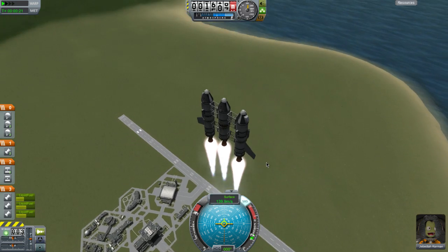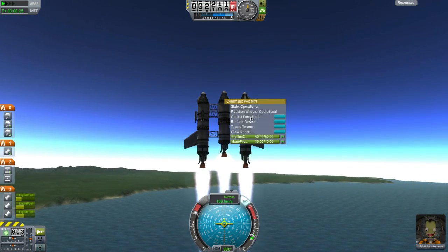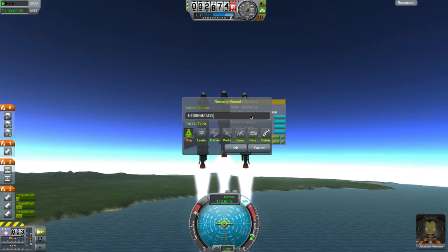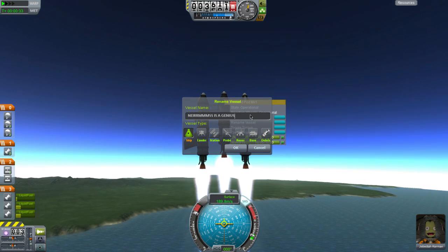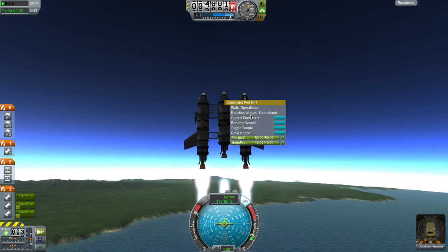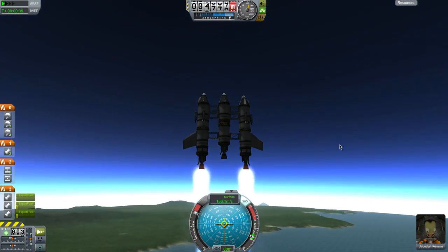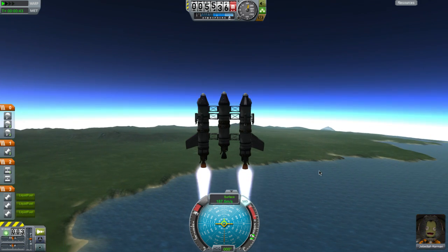Nims Is Crazy? Nims is a genius. Rename ship. Rename vessel: Nims Is a Genius. Ooh, yeah. Nims is a genius. Look at this. Look at this. This is actually flying right now. I mean, albeit we're not getting very high.